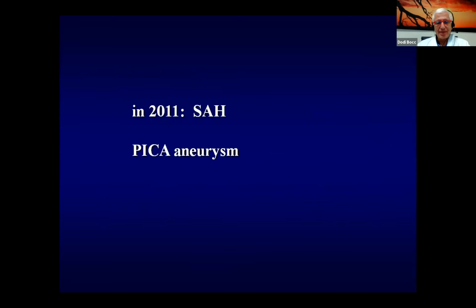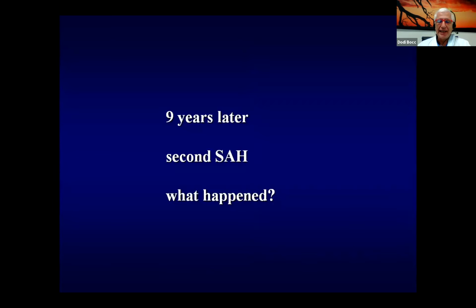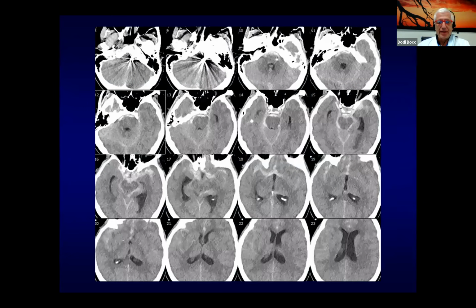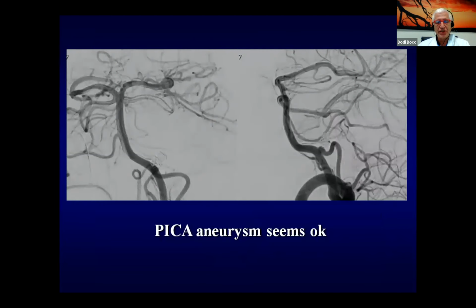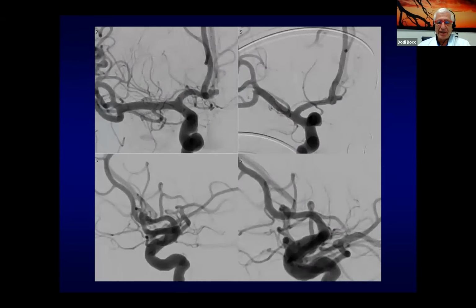Second case, in 2011, subarachnoid hemorrhage from a PICA aneurysm, which is this, and we treated, as you can see, with coils. And 9 years later, a second subarachnoid hemorrhage. So what happened? This is the CT 9 years later, subarachnoid hemorrhage. The PICA aneurysm seems okay, but there is something else up there at the level of the anterior communicating artery. And you can see it here.